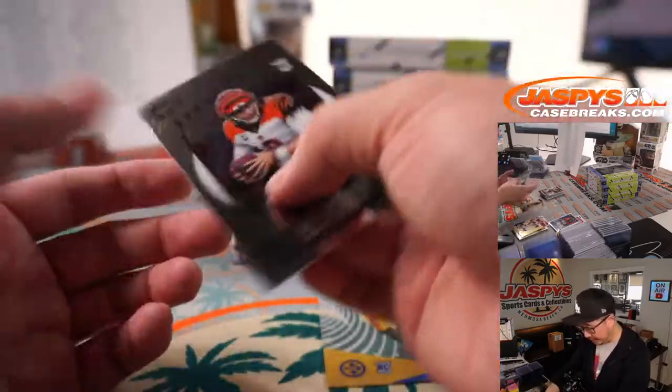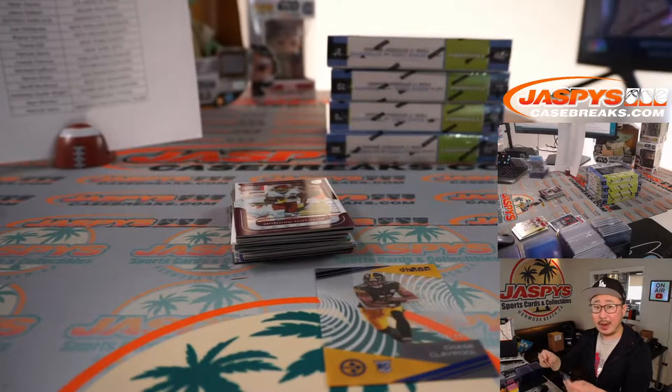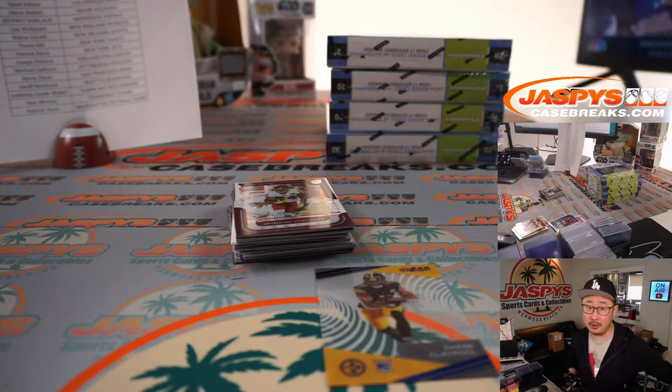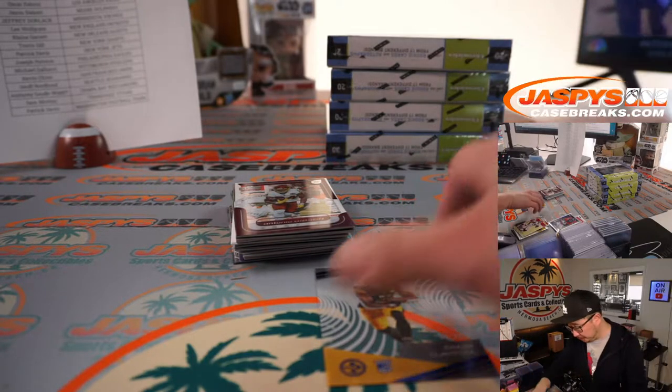The Chase Claypool numbered to 99, and our first Joe Burrow Legacy rookie card going to Craig and the Bengals. Tua. Okay, so the silver version of Tua, numbered to 1, is going for $250. What about just a base version? Non-silver version, I think, going for about $75 to $100, around there. So, there you go. That's not a bad return.